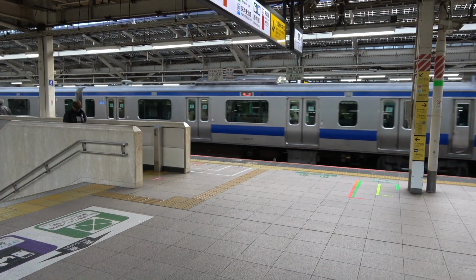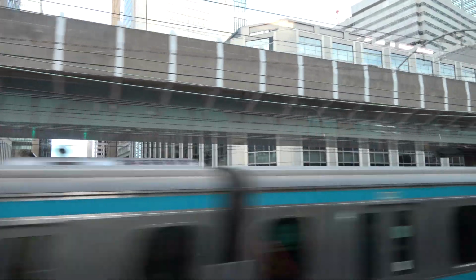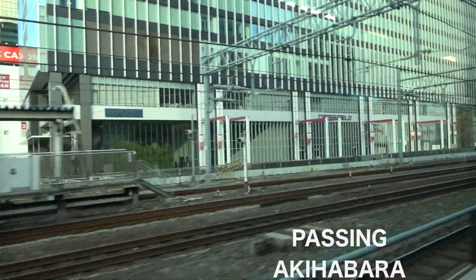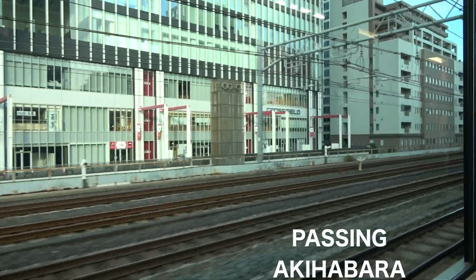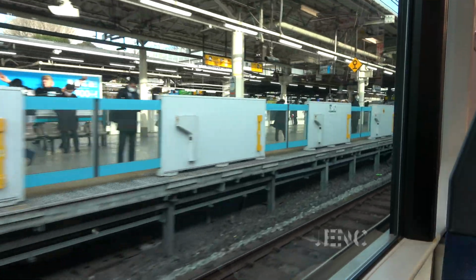Your attention please. The local train bound for... That train goes through many spots in Tokyo, such as Akihabara and Ueno. You may know those places if you have already come to Tokyo once or more.